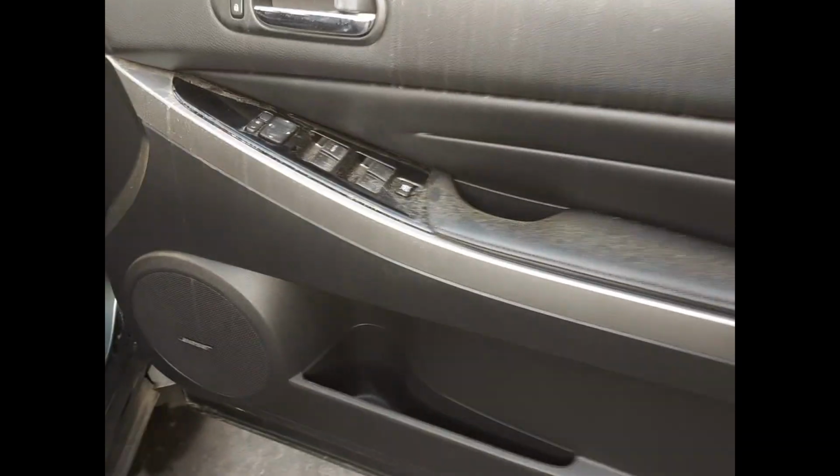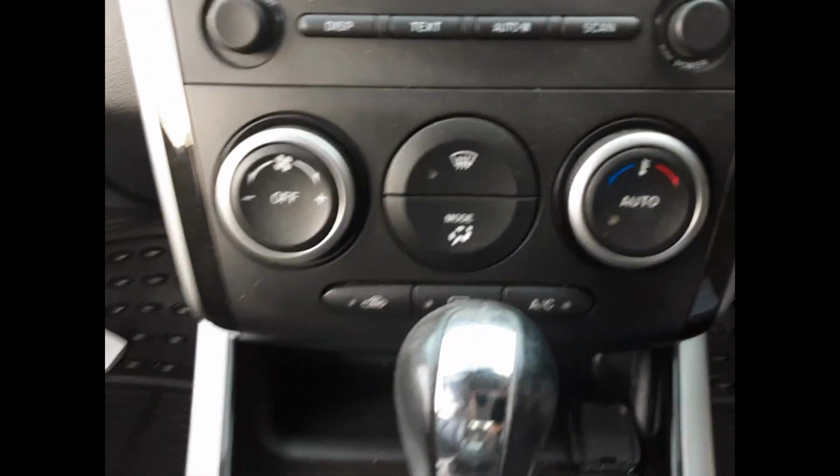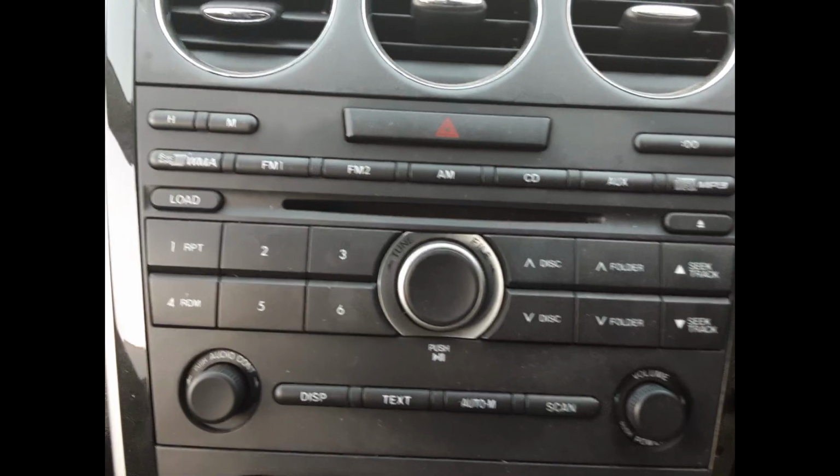We have the driver's side door trim, window master switch. This vehicle is fitted with black leather interior. Automatic console, automatic gear shifter, climate control, heated controls, 6-stack CD player, sat nav display screen, left sun visor, courtesy lamp, sunroof type, right sun visor, and the instrument cluster.